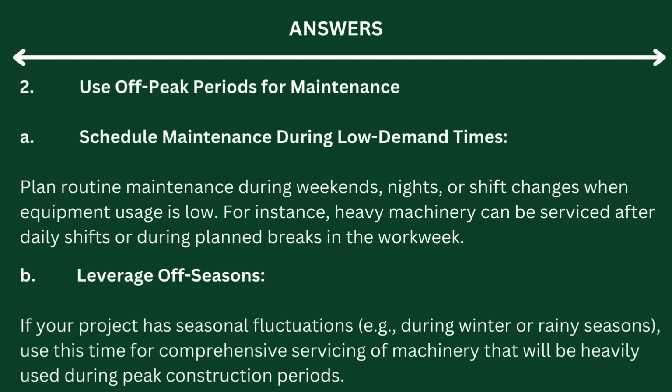2. Use off-peak periods for maintenance. Schedule maintenance during low-demand times. Plan routine maintenance during weekends, nights, or shift changes when equipment usage is low. For instance, heavy machinery can be serviced after daily shifts or during planned breaks in the workweek. B. Leverage off-seasons. If your project has seasonal fluctuations, e.g., during winter or rainy seasons, use this time for comprehensive servicing of machinery that will be heavily used during peak construction periods.